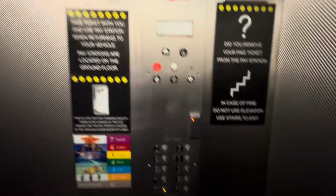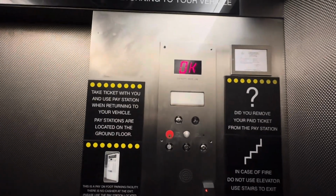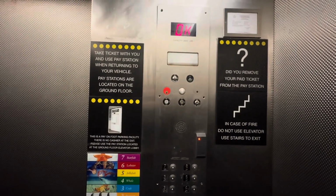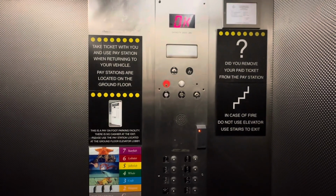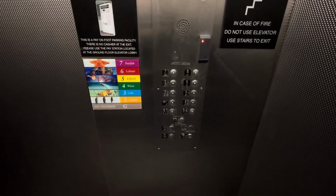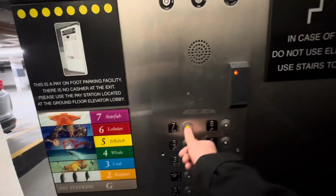So we're down to B1, and you can see up there, used to be shown a lot, but it is a Northeast elevator, and the indicator's broken. Here we are at B1. So 8 is locked off, so we'll go up to 7. And door closed when we push button.